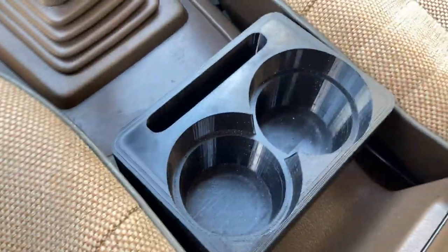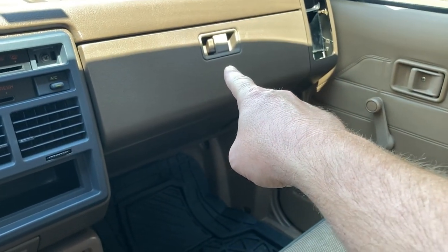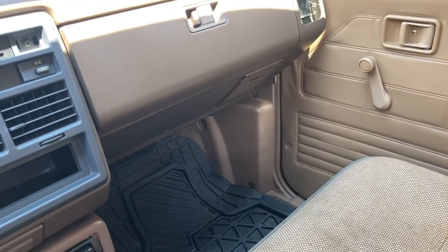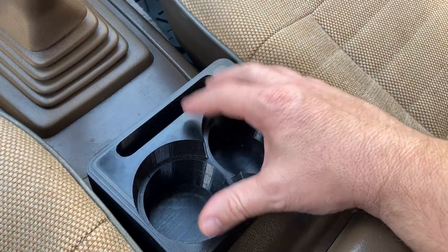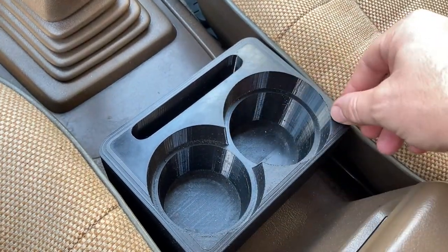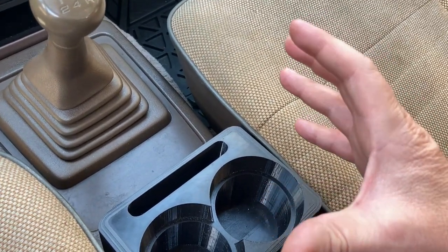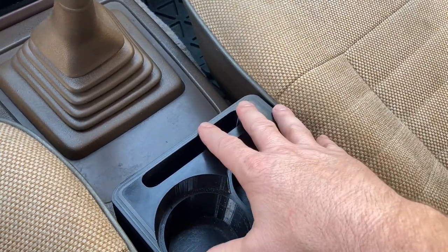So this is a 3D printed cup holder. This truck lacks real cup holders. It does have some, if you want to call them that, right there. That is not a cup holder. They don't work. You just don't even bother. It's great if you're parked, but forget about it. So this is a 3D printed cup holder that I designed in Tinkercad, so it's pretty rough, but it does the job. And the important thing is it can hold a 44 ounce or 60 ounce massive jug of cola, and that's all that matters to me.